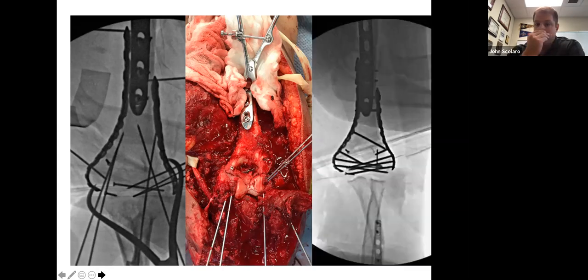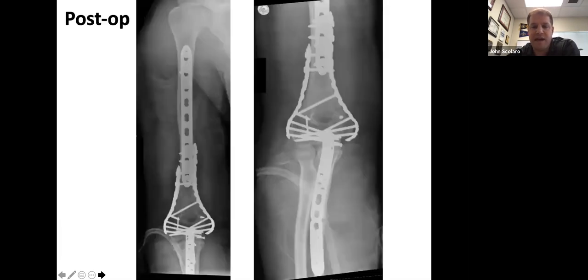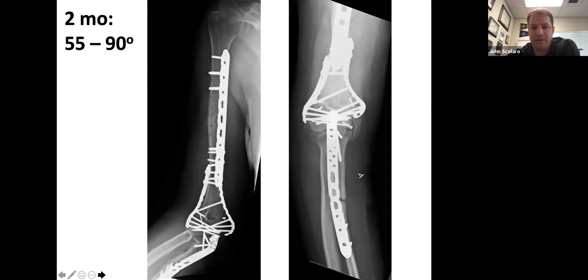There's my final fixation after the shaft and the distal humerus part was fixed, and then the patient was doing okay from a physiologic standpoint, and then I fixed essentially my functional olecranon osteotomy with a longer plate, and then I just left that minimally displaced distal shaft fracture that was a little bit farther down. I didn't span that area because I couldn't imagine this patient was going to be doing a lot.